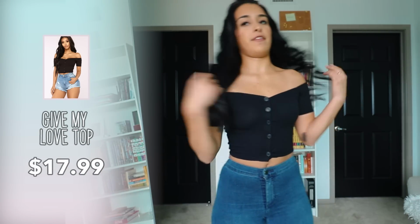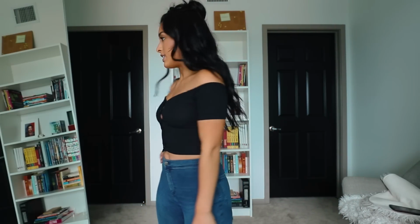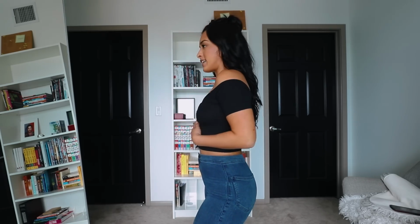Okay, here we go. All right, here we have the very first top, and this is called the Give Me My Love top. This was $17.99. So at first I was pretty nervous about this because when I was buttoning it up, it just seemed like it was gonna be really, really tight on me. But now that I have it on, I actually think it's really cute. I feel like it's a perfect fit.